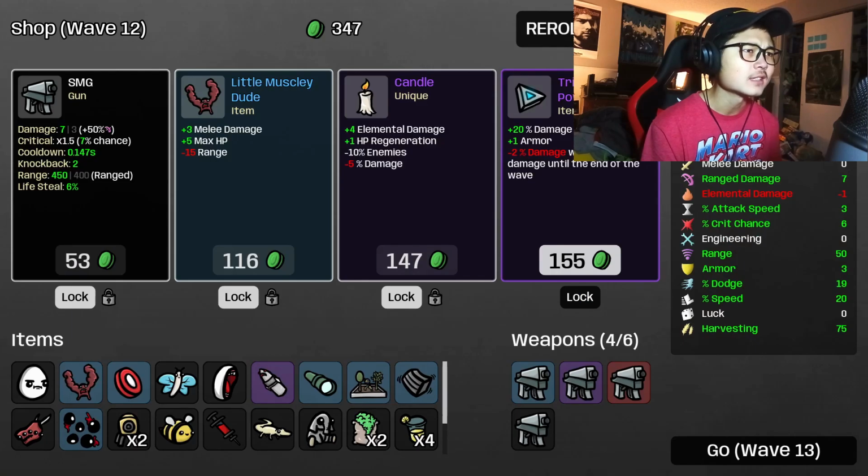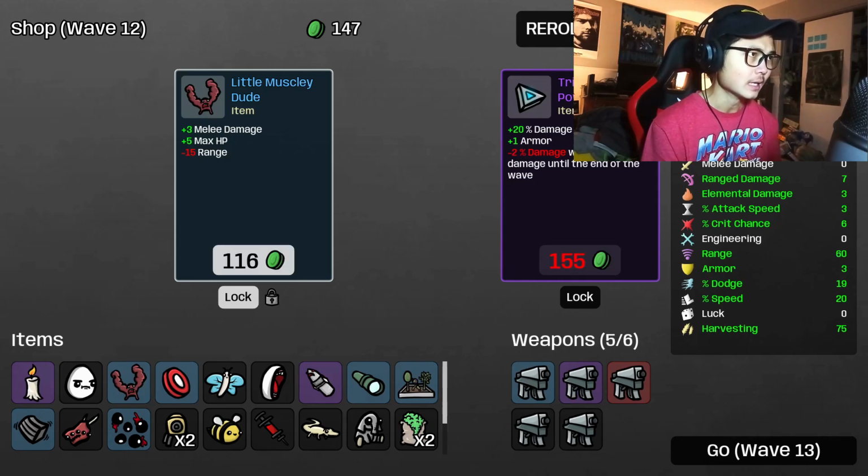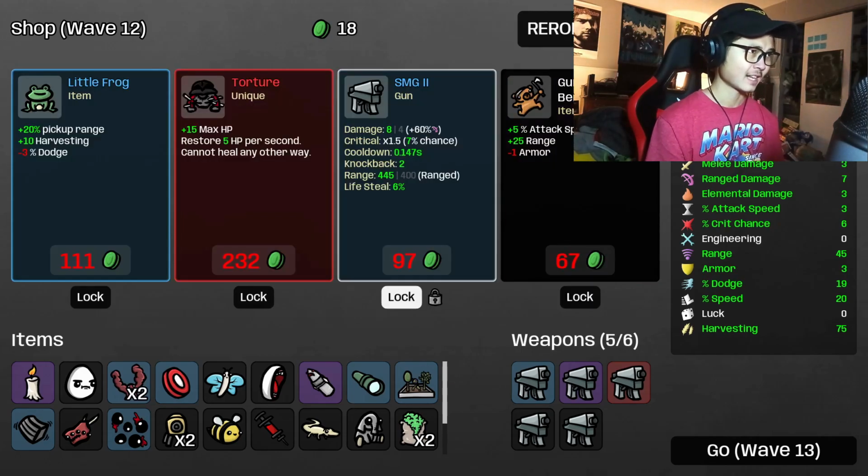Minus 2% damage when you take damage till the end of the wave. Yeah, you know what? I'm not gonna do that. I'm gonna take the candle though. Definitely the next SMG. Little muscly dude, minus 15. Oh yeah, that's definitely worth it. Reroll.